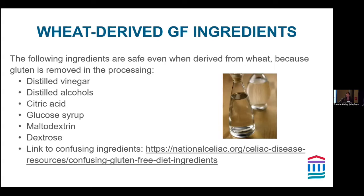All right, so kind of to make it a little bit more confusing here. So there are some wheat-derived ingredients that are safe on the gluten-free diet. So things like distilled vinegar, distilled alcohols, citric acid, glucose syrup, maltodextrin, and dextrose. And there's also a really good, if you want to learn more about confusing ingredients, NCA has a really good webpage on this, because it would probably take me all day, all this conference day, to talk about each ingredient.